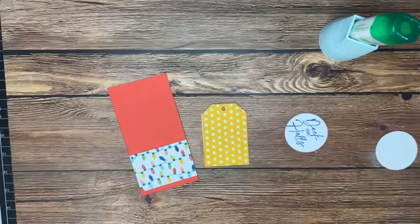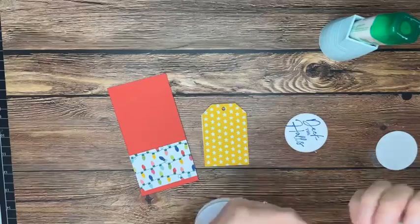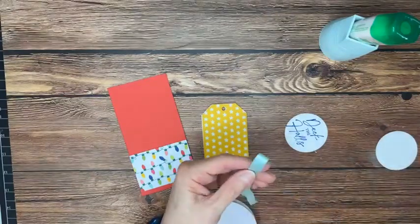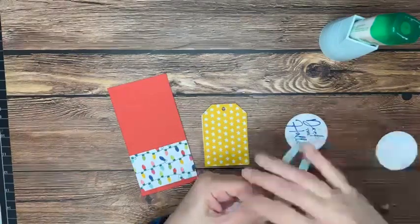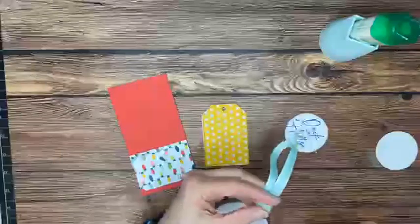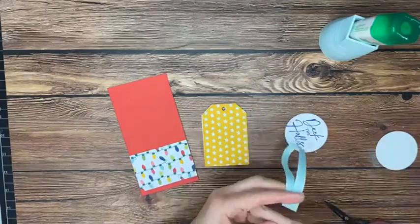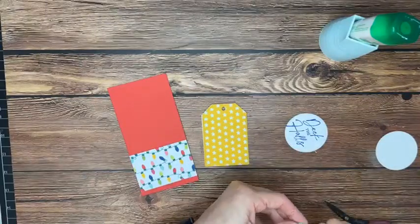And then I'm going to use some ribbon. There's lots of different colors in this designer series paper, so we're going to pull in some Pool Party ribbon that we're going to use on our little tag. What do you think about that, Dee? Love it. Pool Party ribbon. This actually carried over from the mini catalog, this year's mini catalog in the spring.